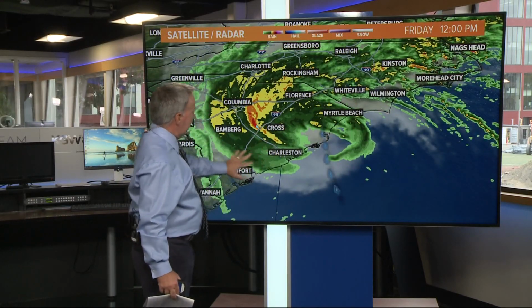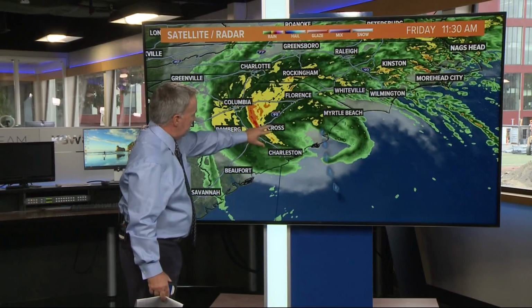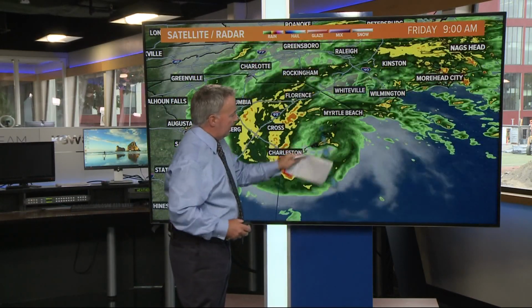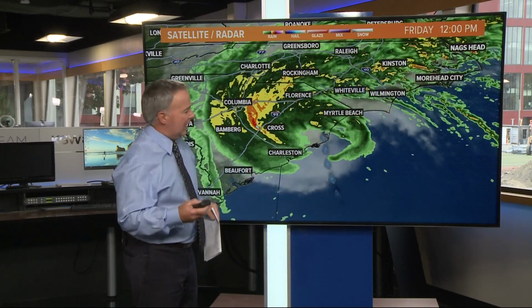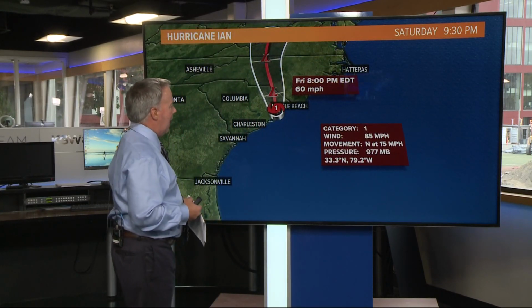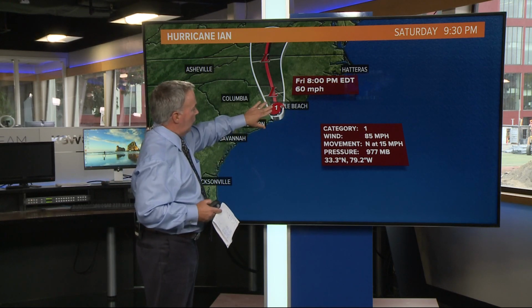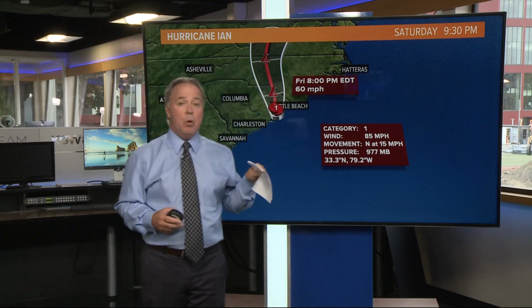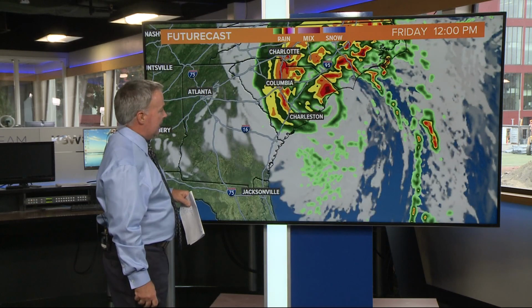Well, all of South Carolina, for the most part, is now seeing rain. The heavier rain bands are moving back toward Columbia, also raining up in North Carolina. So this was a Cat 1 storm when it pushed inland with sustained winds roughly at 85 miles per hour. Again, the center of the storm is now inland. As early as this evening, this hurricane will quickly weaken, lose its tropical characteristics, if you will, and become just a low pressure center.